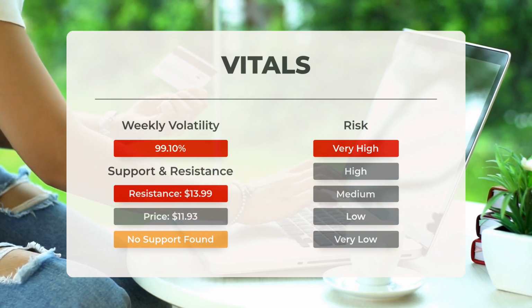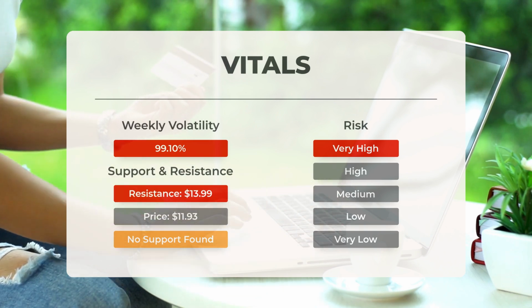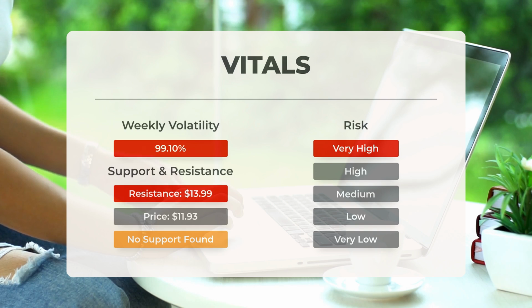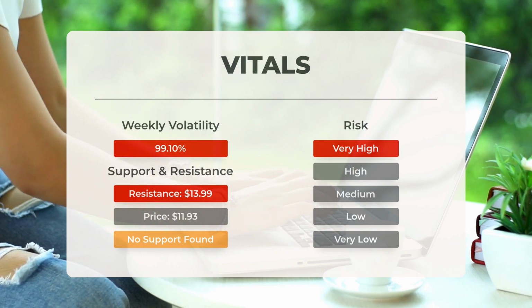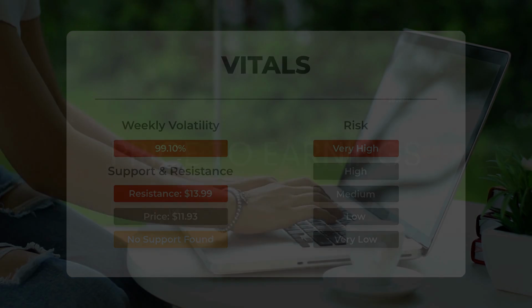Over the last day, the stock fluctuated by $10.69 between its high and low points, which is a change of 118.78%. In the past week, the stock has demonstrated an average daily volatility of 99.10%.